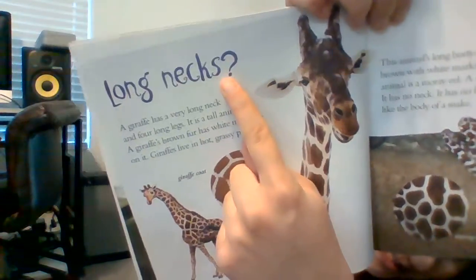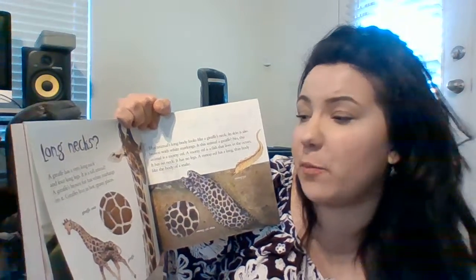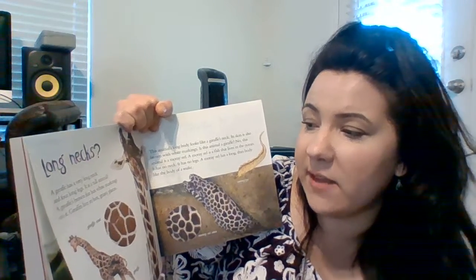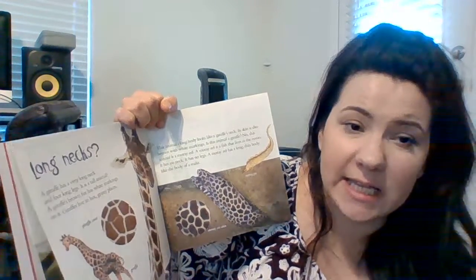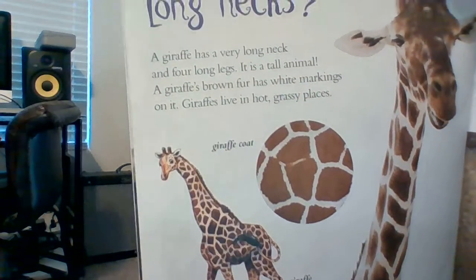Long necks with a question mark. I like this book. It's kind of silly. A giraffe has a very long neck and four long legs. It is a tall animal. A giraffe's brown fur has white markings on it. Giraffes live in hot, grassy places. So this is real information that's true about a giraffe.